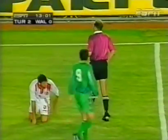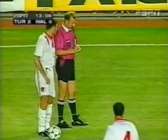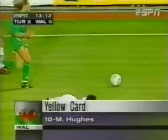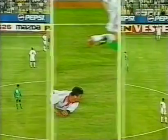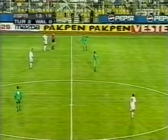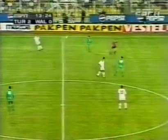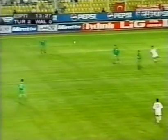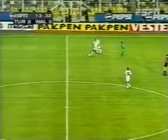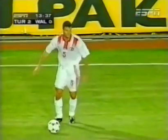Yellow card has been handed out. The first yellow of the match for Mark Hughes for going in illegally on Alpay. Yeah, just catching the ankle there of Alpay as he went past him. So Mark Hughes into the referee's notebook. That's something that he's quite used to. Doesn't really shy away from the physical side of the game, the veteran Hughes. Playing in midfield tonight, as opposed to the striking position we tend to associate with Mark Hughes over the years.